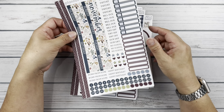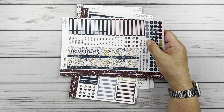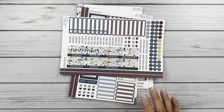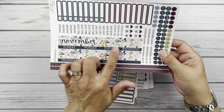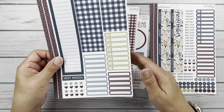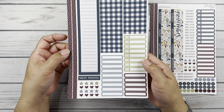And this is a Plum Paper monthly that I'm going to use for November, obviously, because it says November here. And this is called Harvest. I just thought, again, this pattern, look at how beautiful that is. It's kind of like a watercolor print. I just thought the colors were so pretty. And I loved this dark polka dotted washi. So all of the scripts, functional boxes, appointment labels, and then look at this cute gingham. The bottom washi, this is sheet 2.